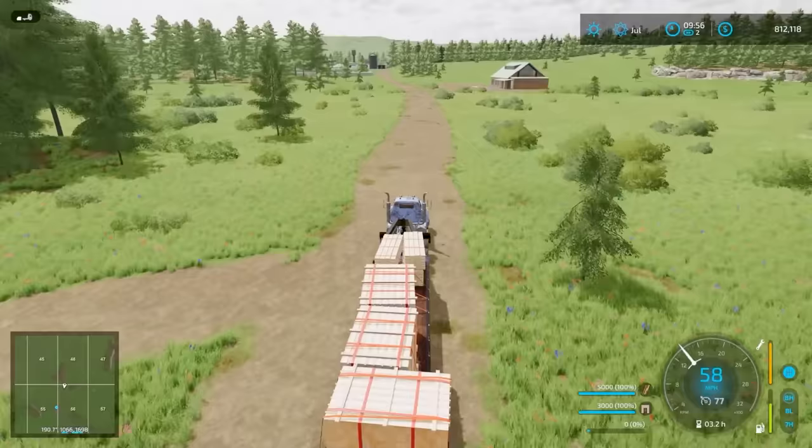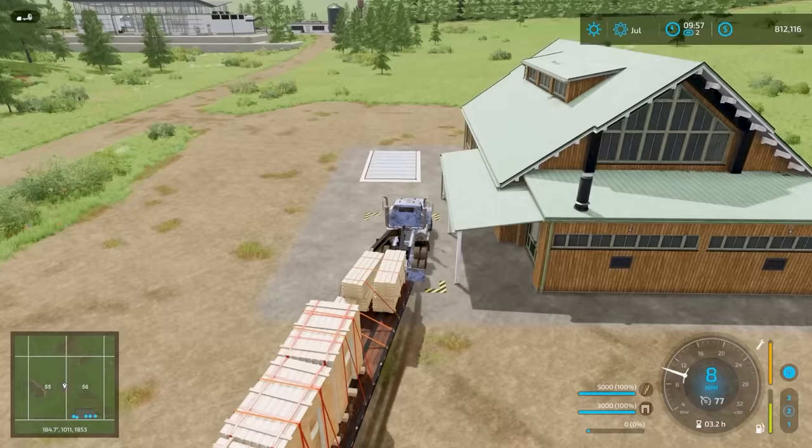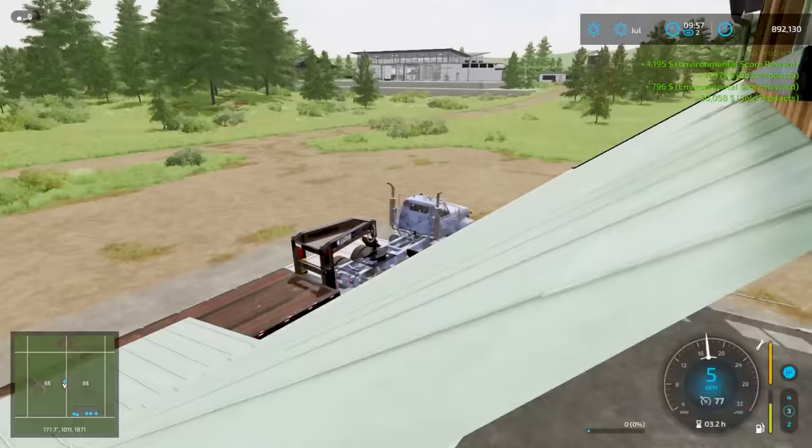So the art gallery was still full, so it made sense to sell all of this instead of taking the long planks over there. So we'll get the 5,000 long planks sold and the 3,000 prefab walls. Let's do that. There we go. Yeah, get us to that 900,000 mark. Let's do it. Just under. All right, not bad.